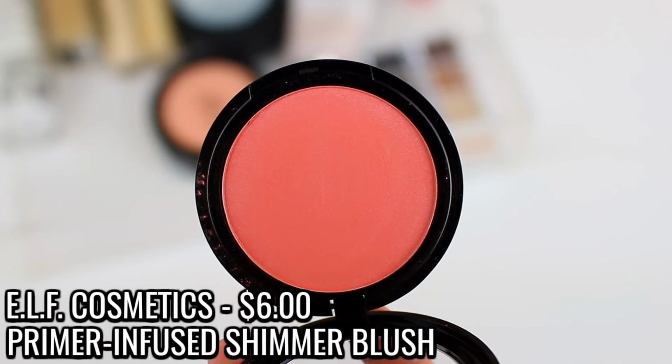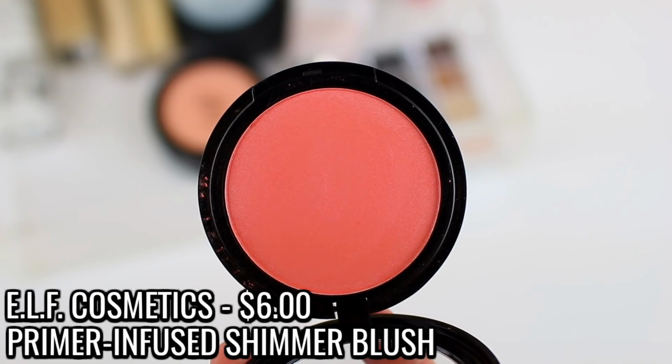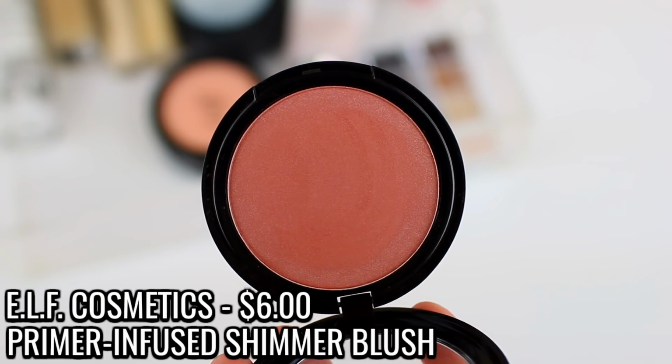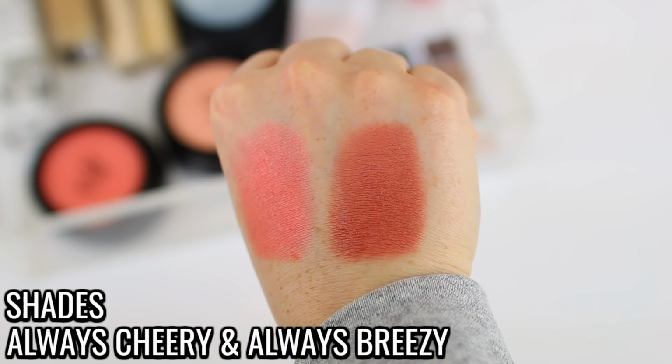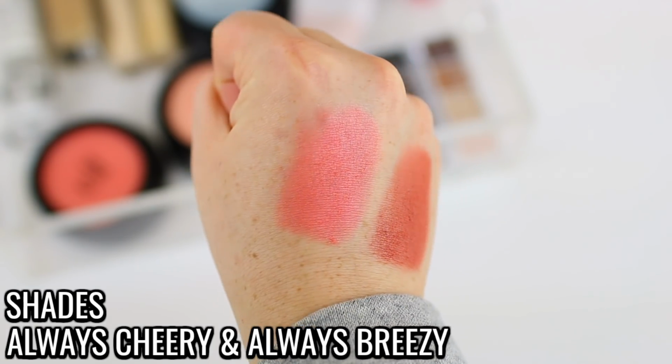The Primer-Infused Shimmer Blushes do have a little bit of an overspray on top, so you kind of have to work through that top layer, and then underneath, they're not as much shimmery as they are naturally glowy. So I would say these give your skin more of a healthy glow rather than a super shimmery finish, but again, you kind of have to work your way through that initial layer, and then you'll get to the more glowy blush. But again, they have a lot of shades to choose from, and they blend well, they stay in place, and I think they're just gorgeous. They feel like high-end blushes in my opinion.